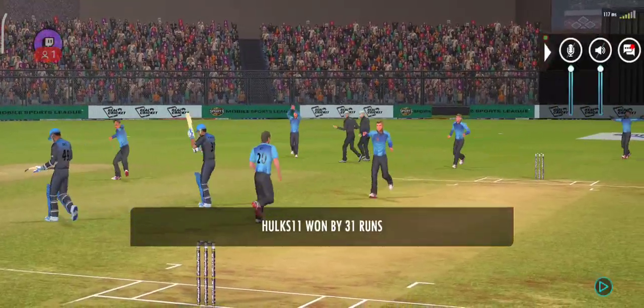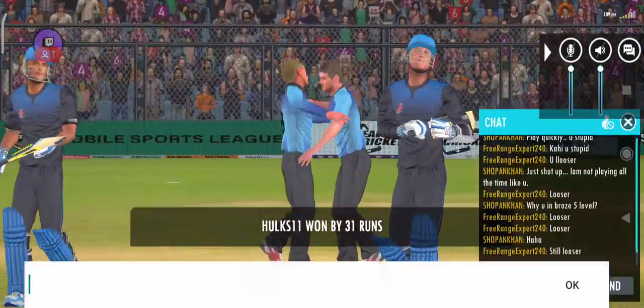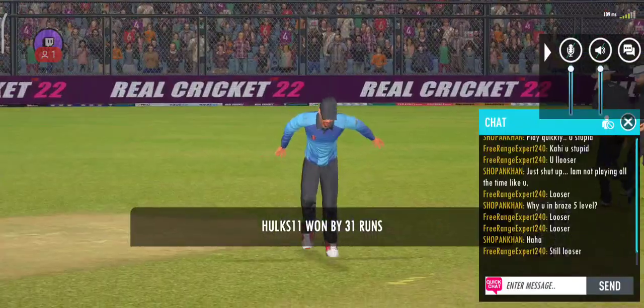They've put in a good all-round performance today. Bowled well to defend their total. They've won the victory.